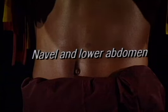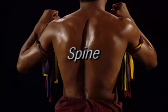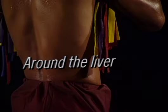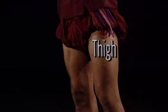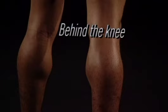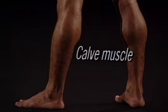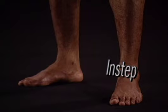the navel and lower abdomen, the spine, around the liver, the groin, the thigh, behind the knee, the calf muscle, the shin, the instep.